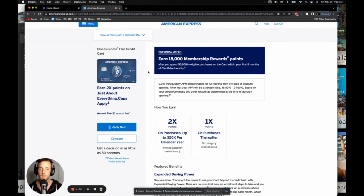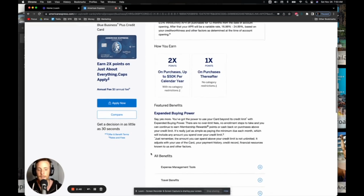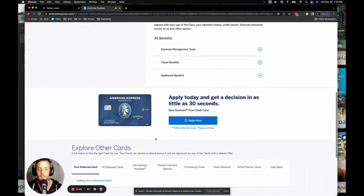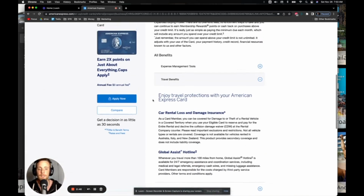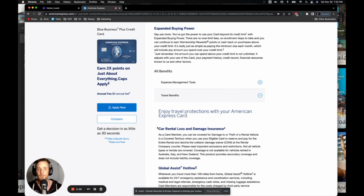I recommend this card because it's nice. You get 0% for 12 months. You can use that for growing your business. Just make sure you pay it off before the end of the period. The other thing that's nice is that they do have some travel benefits as well. Most cards have like trip protection and stuff like that.